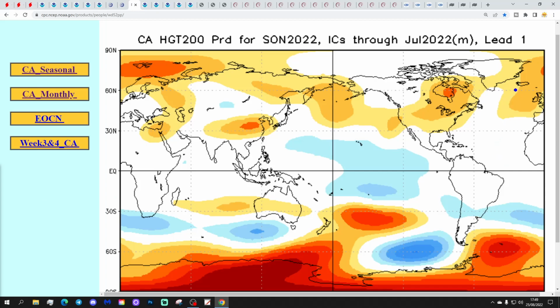Quite an interesting anomaly from Peng in terms of a 200 millibar height anomaly for this autumn, with high pressure to our west and also to our north as well, and hints of a bit of blocking actually up here around Svalbard.